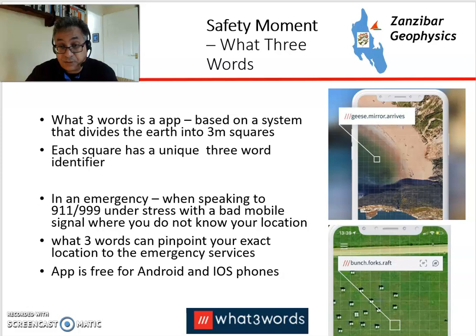If you have this app downloaded on your device, it's available for both Android and iOS, it can be used in a situation where you've had an emergency, you're dialing 911 or 999 or whatever the emergency code is in your country, and you've got a bad mobile signal and you need to pinpoint your location so that emergency services can come and rescue you. What Three Words enables you to do that very accurately in a situation where you're under extreme stress. So it might be an idea to download this app onto your device, and no, they're not paying me, but it's a useful piece of kit.